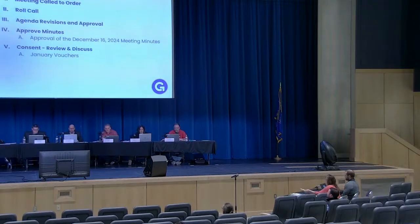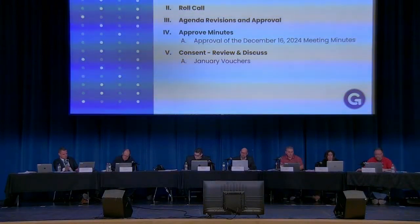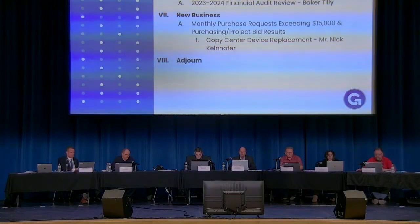Make a motion to approve the consent to payment vouchers as presented and reviewed. I will second. Okay, motion by Tom Barney, second by Eric Brown. Any further discussion? Hearing none, all those in favor say aye. Aye. That motion carries.